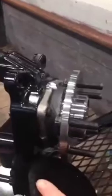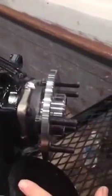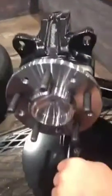The way it's going to be constructed is forged aluminum. The arms will be forged aluminum. And then the spindle will be the same left or right. And then your arm will just bolt on to be either front, left or right hand side.